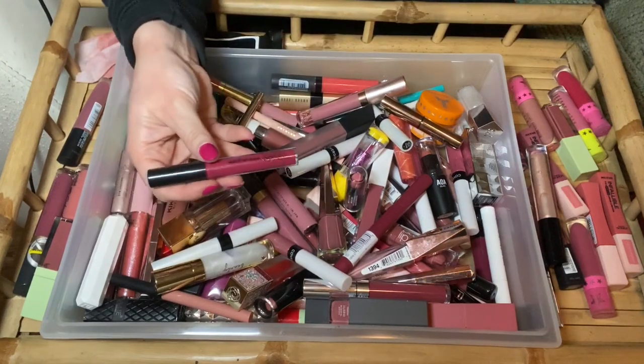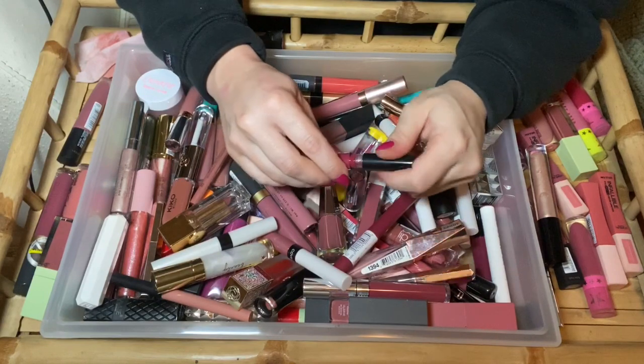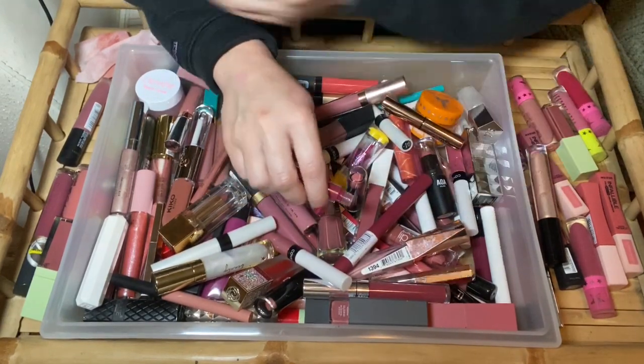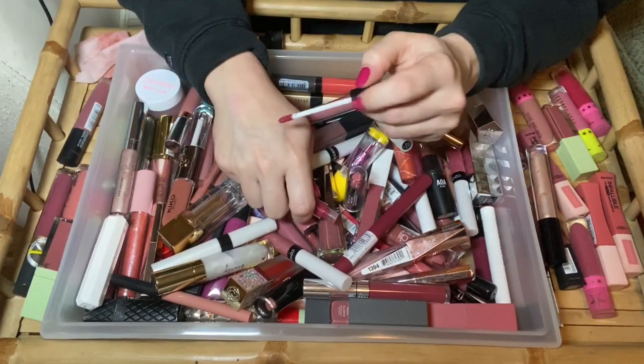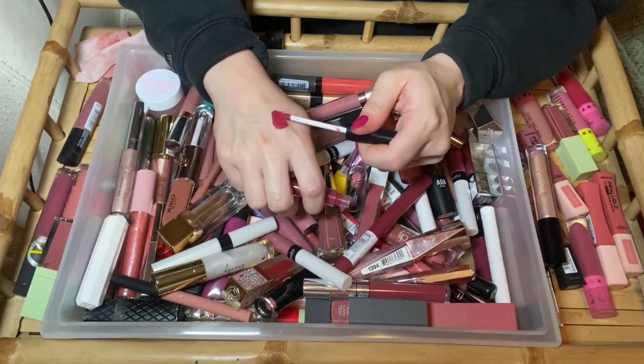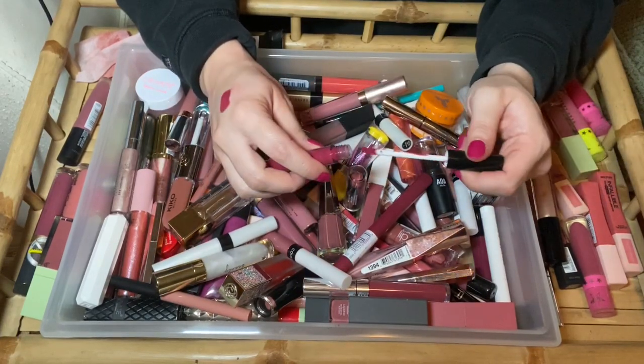Okay, so this is from In Studio again. I haven't had this one for very long. Let's swatch it though. I haven't had this one long and I haven't used it much, and it's a good formula, so I probably will keep this one unless the color just looks terrible. No, that looks cute. That looks cute. Okay, I'll keep that one.